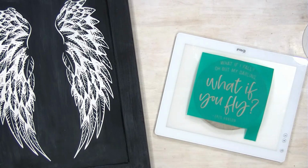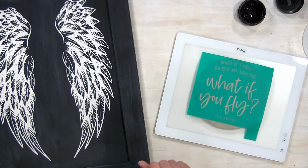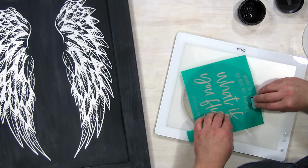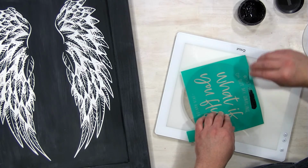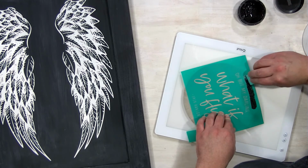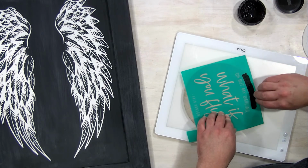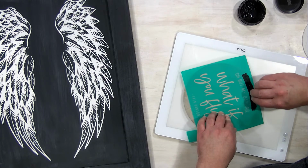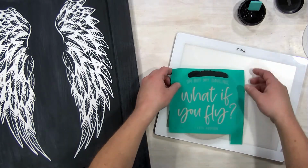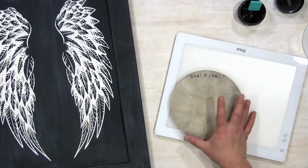I'm going to grab black velvet, and going to just hit the "what if I fall." As Sean said, it doesn't take much. And because I'm not going to be cleaning this right away, it will more than likely stain my transfer, which, as I said earlier, is not a big deal. So we got a good amount. We're going to lift it up. Oh, that's perfect. Okay.